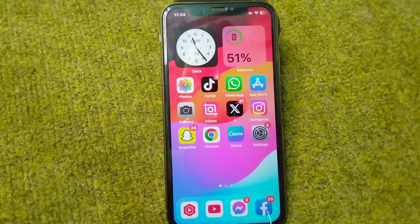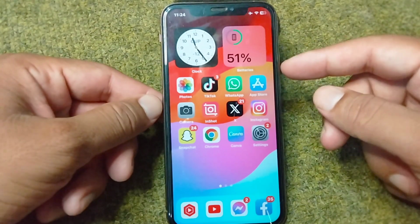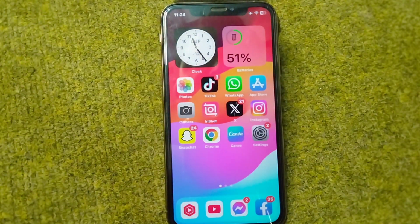So I simply press and release the volume up button and then volume down, and keep holding the power button until the slider appears. So I simply turn off your iPhone for 5 to 6 minutes, and after this turn on your device and check if the problem is fixed or not.